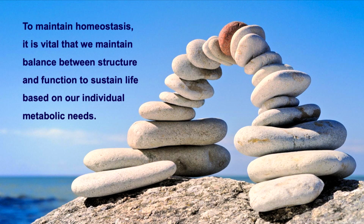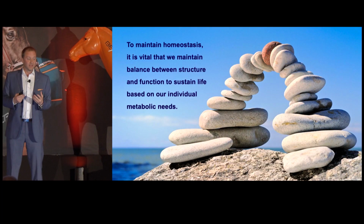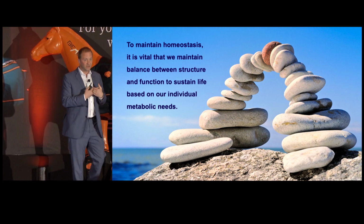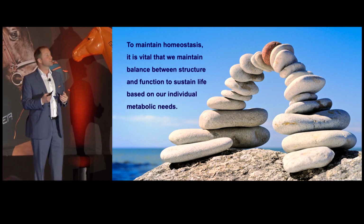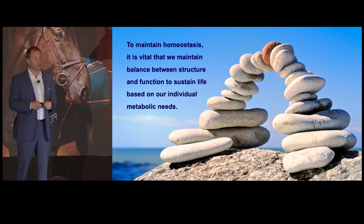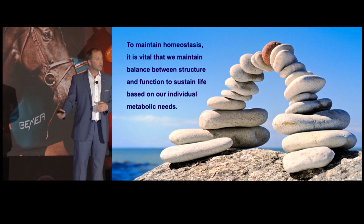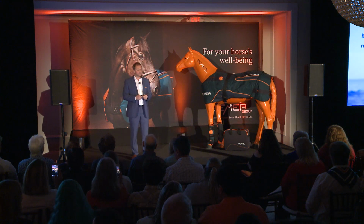So our physical body and biochemical functionality, we are governed by an integrated bioenergy and an epigenetic bridge that guides our gene expression. It's not just the genetics inside here that makes me who I am or this horse. It literally is this bridge that guides gene expression to support energy production and energy regulation. And optimal microcirculation, make no mistake about it, is the cornerstone of health. And to maintain balance or homeostasis, it's vital we maintain balance between both structure and function to sustain life based on our individual metabolic needs.